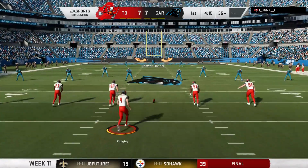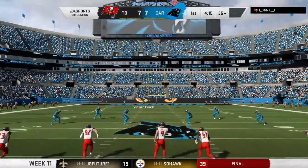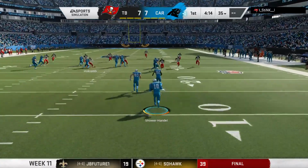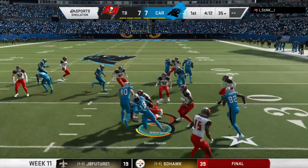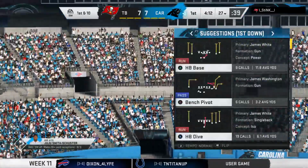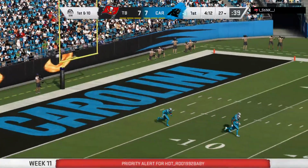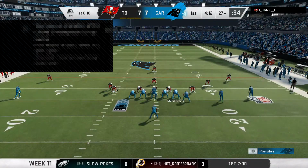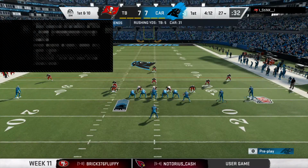So all even at 7 now as they kick it away. This fielded at the 2. And he'll take this across the 25, couple extra yards up to the 27-yard line. The game going on in Washington, and the Redskins there out to an early lead. We'll keep you updated on that one as it progresses.